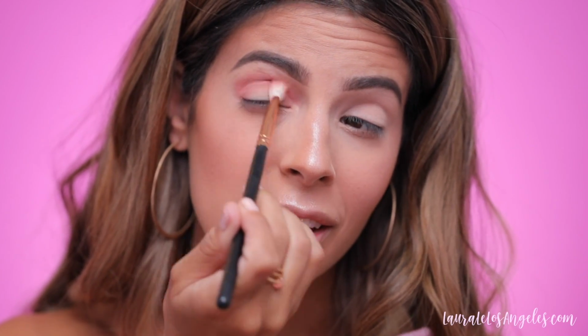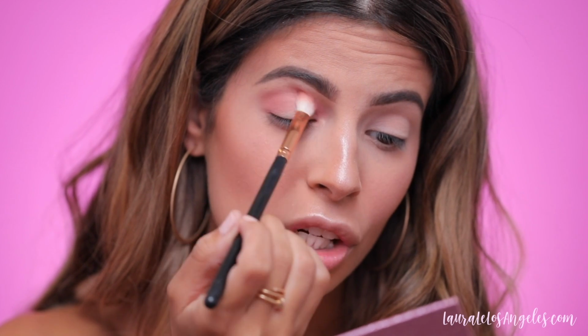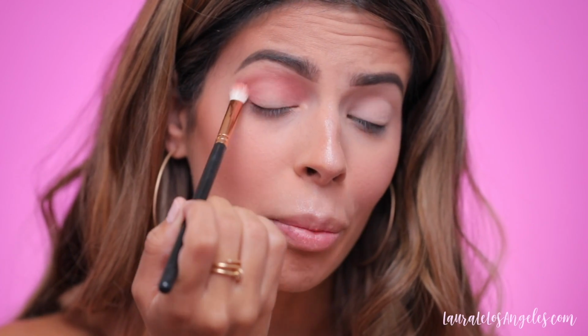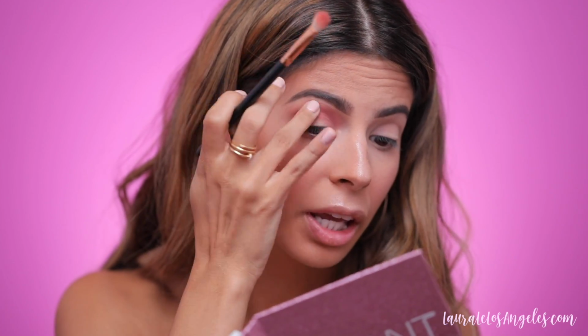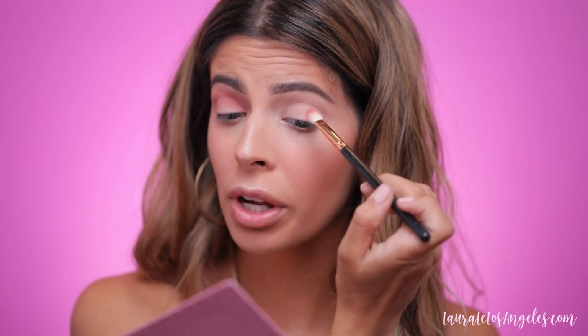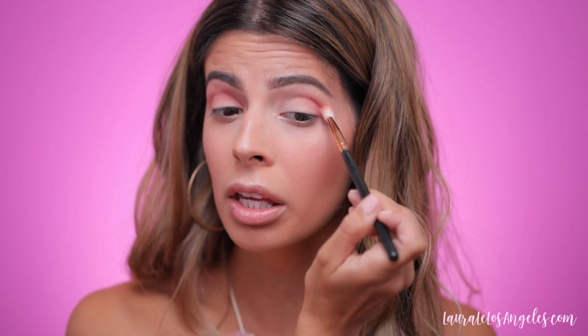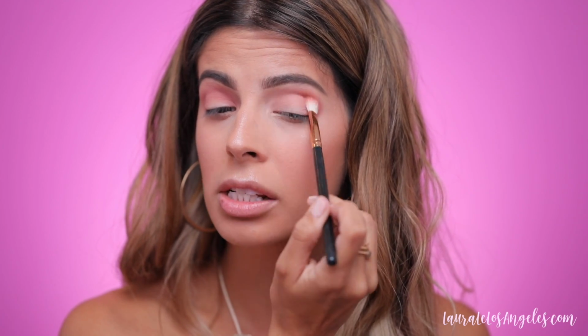So I'm really focusing this color right here in the crease and kind of just swishing it back and forth all over. I really want to have a pink moment because this is a pink themed palette. So I am taking this color up a little bit higher. It was a little bit more pink than I thought, but that's okay. I think it's going to be really pretty. I'm just blending it with the R39 right here, and then I'll take whatever's left from the outer edge and start to work it inward, back and forth.